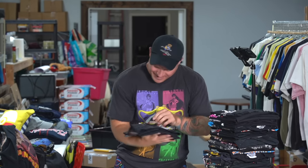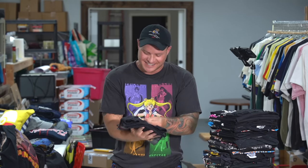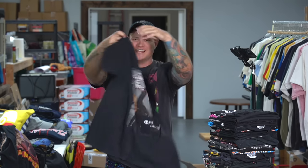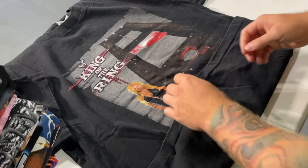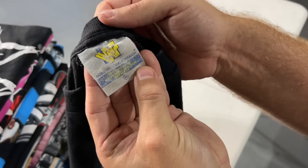Let's see what we got. All right, another crazy wrestling shirt. This one is licensed, size extra large. Let's see. King of the Ring, Off With Their Heads, 1998, front and back. My goodness, that's crazy. Single stitch, dry rot test, we're good. That's the license tag that you want, by the way.